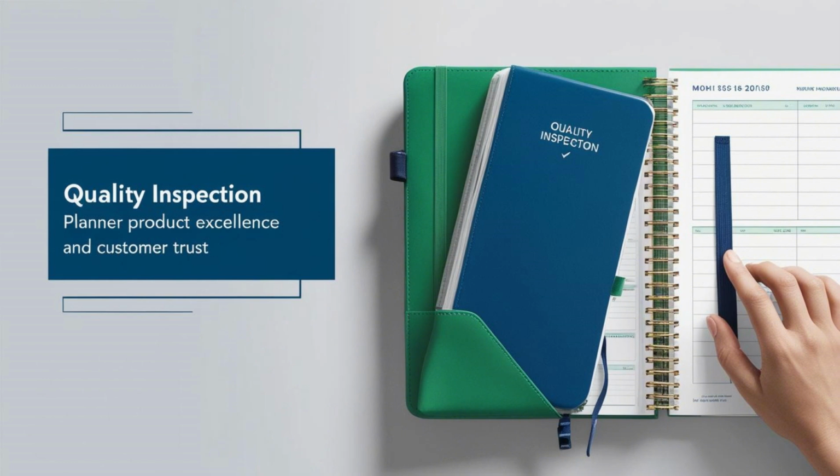Well, they start with a tactile assessment. So what does that mean? They actually feel the paper to make sure that it has the right level of smoothness and that the thickness is appropriate.